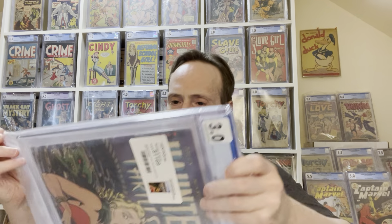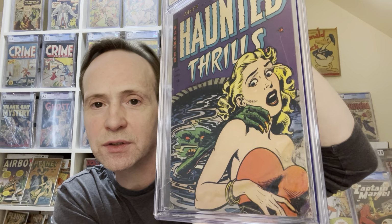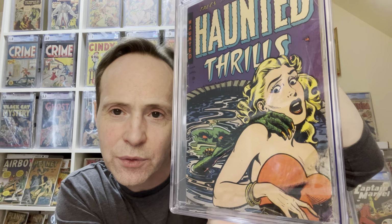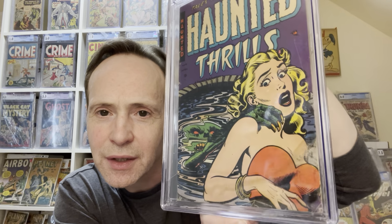Next one is Haunted Thrills. This is Haunted Thrills #14. And I'll also take this one out of the plastic wrap. This is a nice pre-code horror cover, just a really great Good Girl art cover as well, where you've got this creature coming through, I don't know if it's a swimming pool or some kind of water, and he's grabbing the girl. She's wearing the red dress, as always.